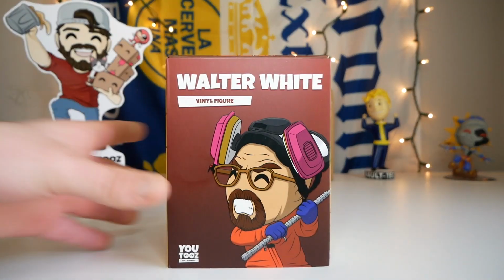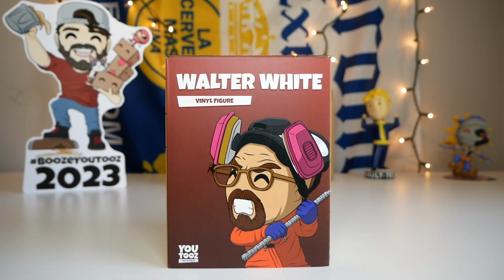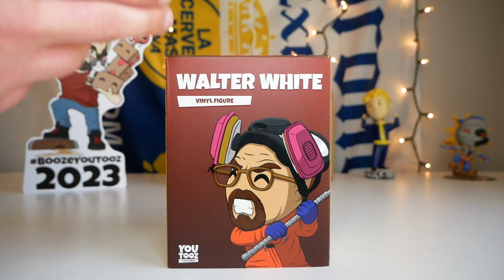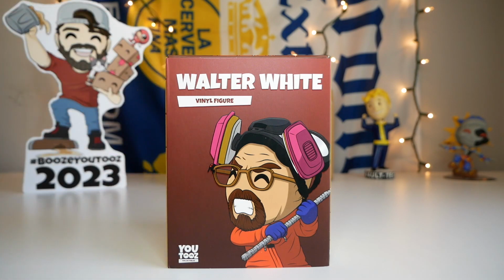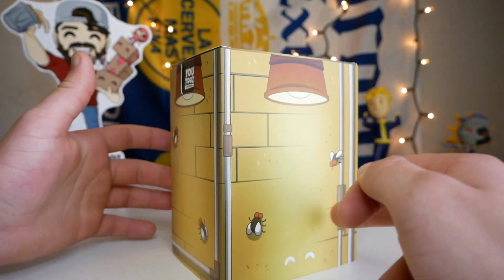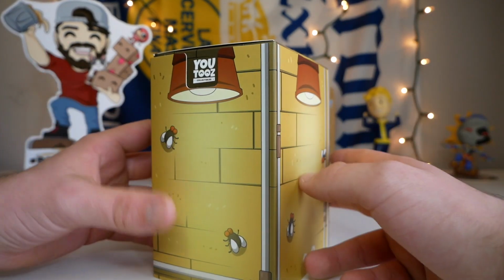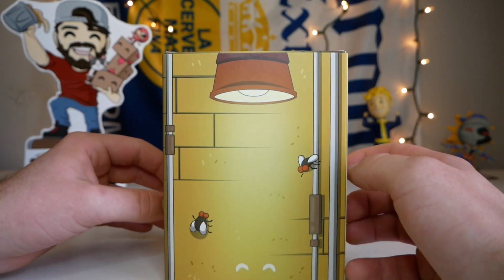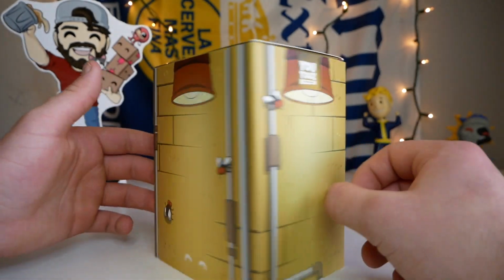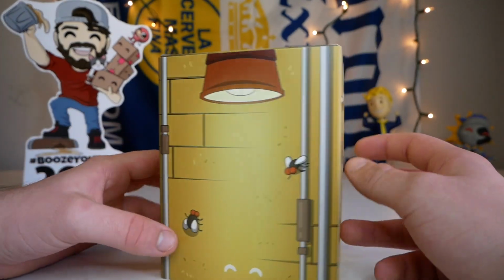But back to the figure here. So we have Walter White on the top there. We have the concept right there, and it looks like we have a maroon gradient on the back there. So we have maroon on the top, then it fades to black on the bottom. And for the rest of the sleeve here, it looks like, are we in the lab possibly? Oh, I think this is based off of the fly episode, when they spend the entire episode trying to kill that fly. But it looks like there's a little more than just one fly in the lab this time. So it looks like we have more or less the same kind of design on each side here.